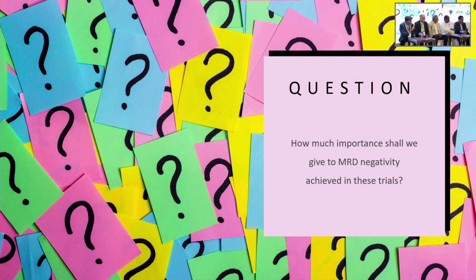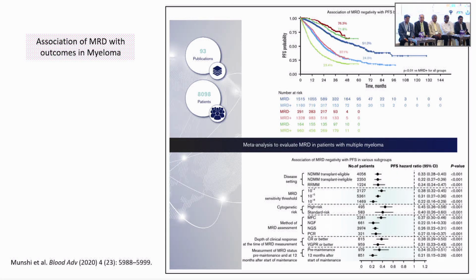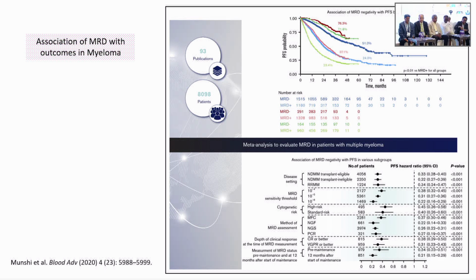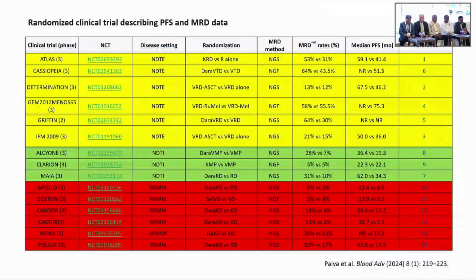So that is after 2 years. But everyone received the drug in maintenance for 2 years. So actually, how many of you will give importance to MRD negativity? Dr. Raja, you said that it is a very important parameter, and to answer the question about OS, Amish, actually this large meta-analysis has shown good correlation between MRD negativity and OS benefit. So it's a good surrogate marker for long-term OS benefit.